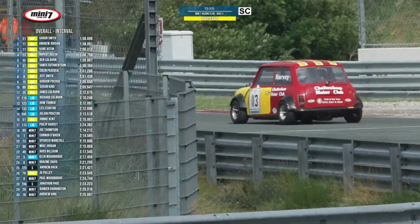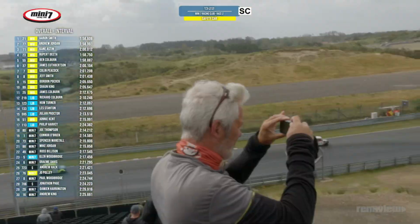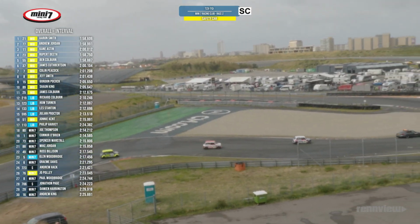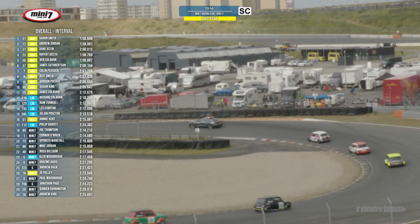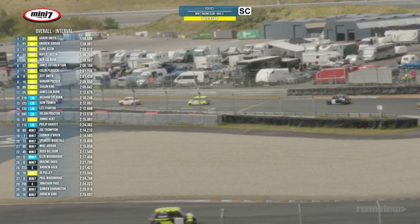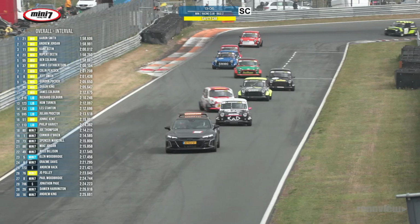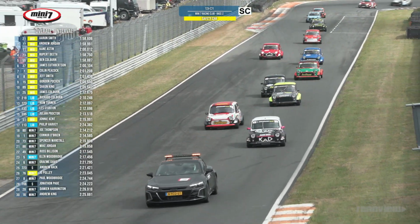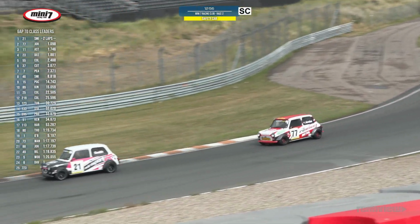The Mini 7 class is being led by Joe Thompson from the reigning champion Conor O'Brien and Spencer Wanstall. And the Mini 7S class, it is Andy Hack, who is another former champion. He was a champion in the Mini Miglia class the best part of, it's amazing to think so, 15 years ago now, 2007, 2008, 2009, Andy Hack won the Miglia class, but he's back in the S class this year, and at the moment is leading that down in 25th position overall.